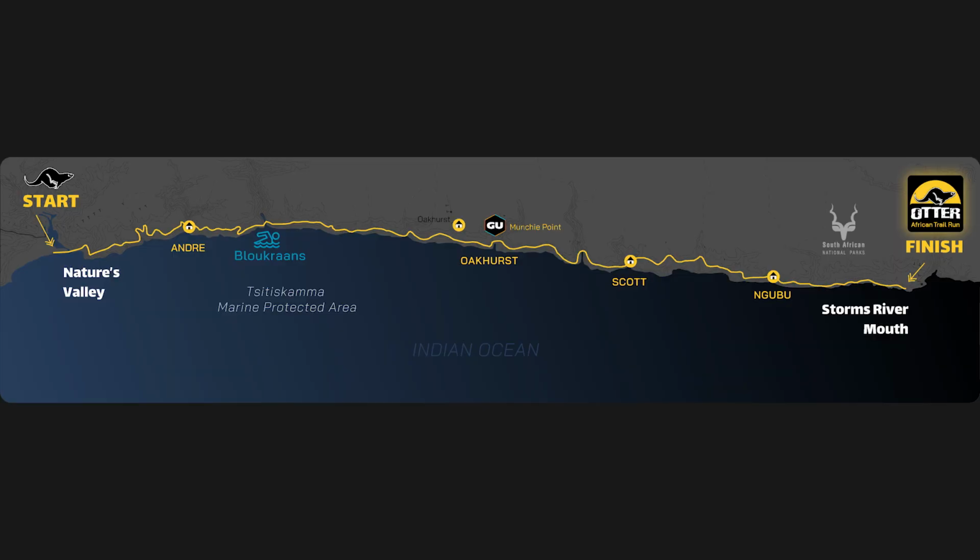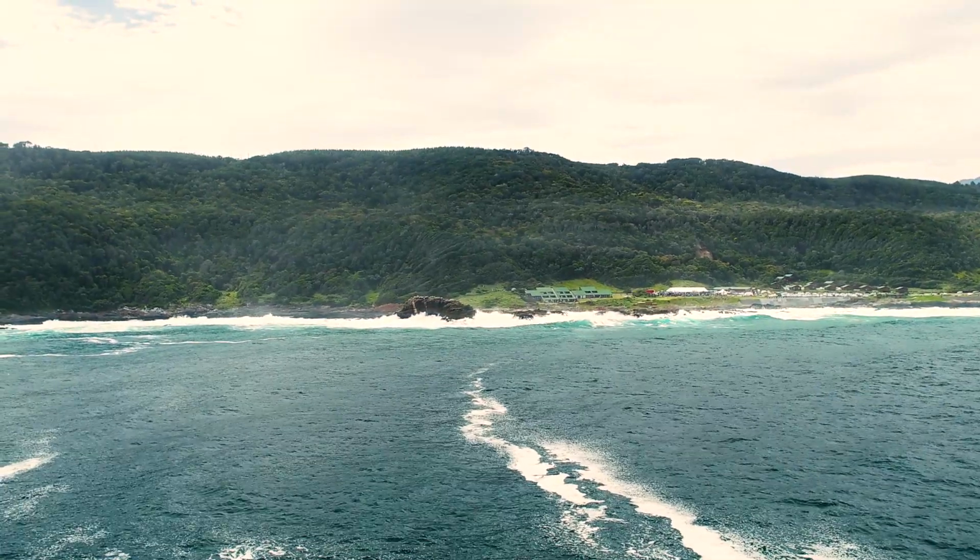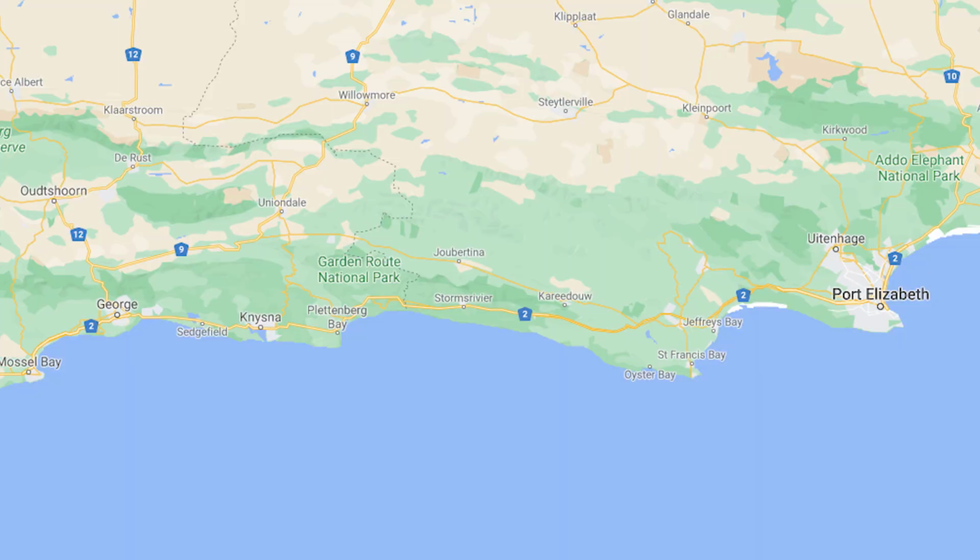As you know, this is a retro year. So in other words, we run from Nature's Valley to Storms River, from west to east. That means that the whole event is based at the Storms River campsite. So you need to travel to the Storms River campsite. This is roughly the equivalent distance from George and from Port Elizabeth to the event, so it's the same either way. You turn off the N2 and you arrive at the gate.